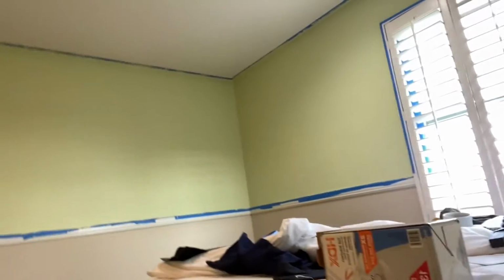Done doing the second layer of my room. All the walls are now double layered. I think you just need to do two layers, or I just wanted two layers because if I do a third one, I just felt like it would be too bright maybe. It was really hard painting the entire room, honestly, getting all the crevices and making sure all the paint was even.